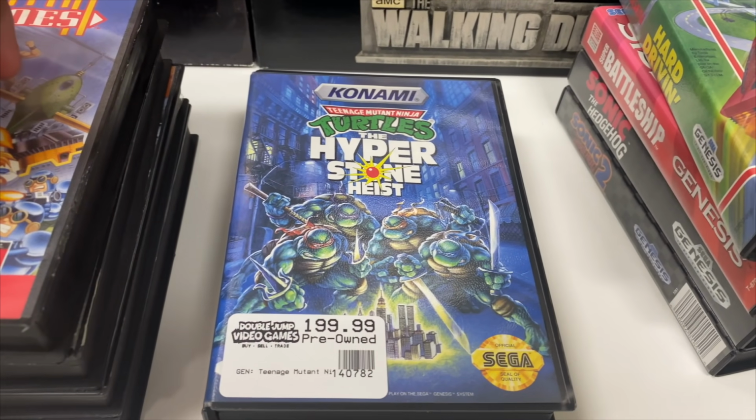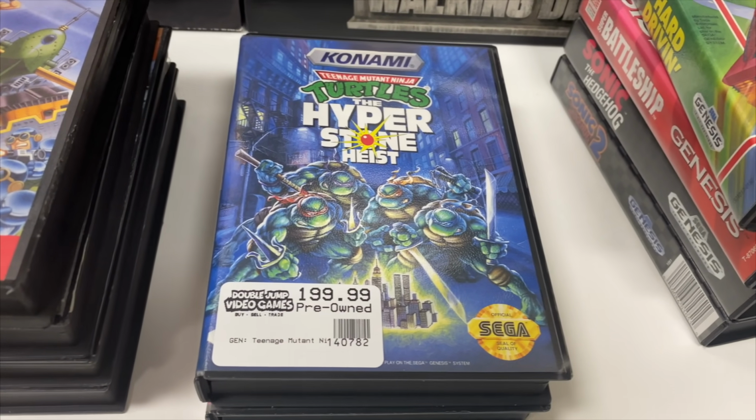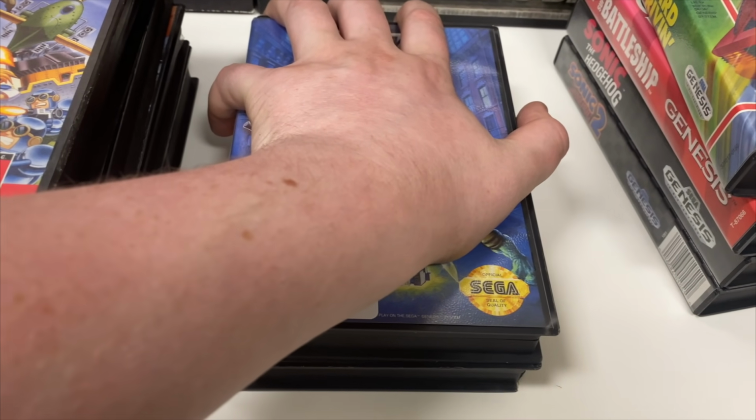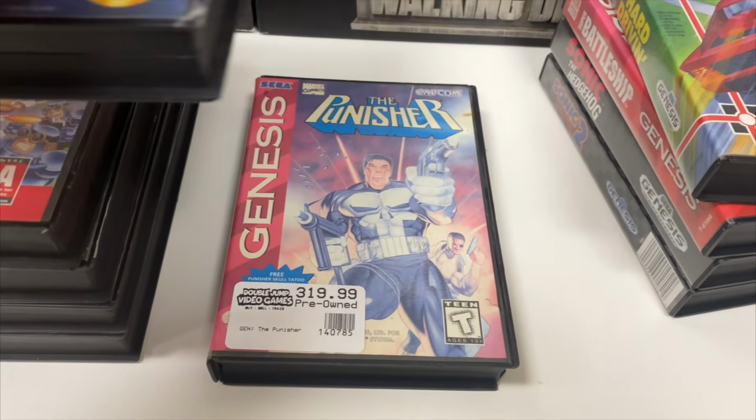We just got one of these traded in, or we got it in a package, but it was in really, really rough condition. This one's really, really nice. And then lastly, we have, unfortunately, it's sun faded. Otherwise, I probably would have kept it because I don't have this game yet. That is The Punisher.